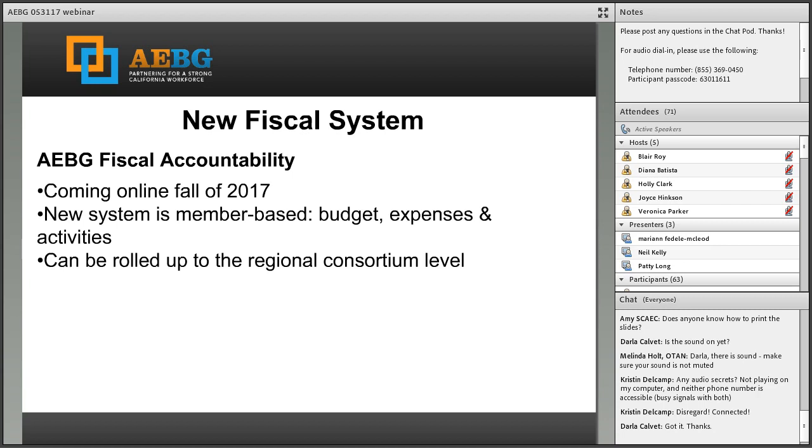So the information you put in the CFAD will be uploaded to this new fiscal system. So you'll have an allocation, and then each member will go in and put in their budget by object code 1,000 through 7,000.